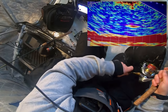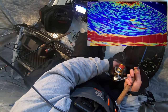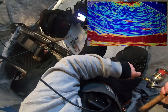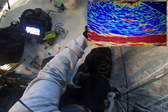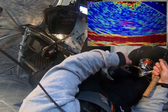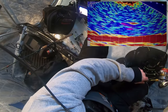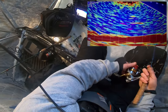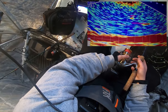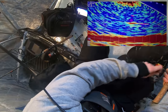Oh, there's a lake trout. Oh boy, that looks big. Wanted absolutely nothing to do with what I'm presenting though. Oh, that one had it in its mouth. Oh no, I'm tangled. Get untangled, please. Oh, he charged it. I'm surprised he didn't bite it there. Oh, he's charging. Oh, no way. Like, he wants it. What is wrong with him though?